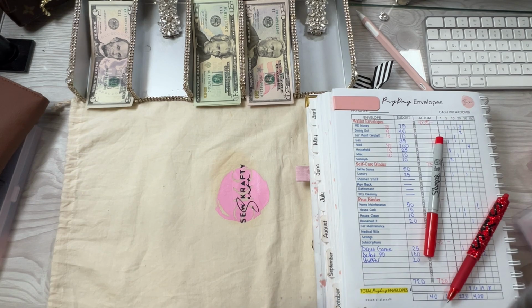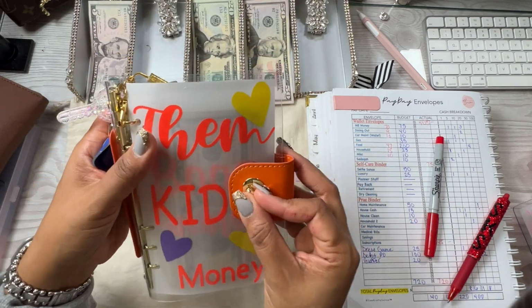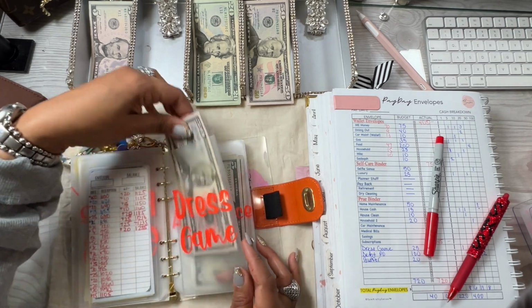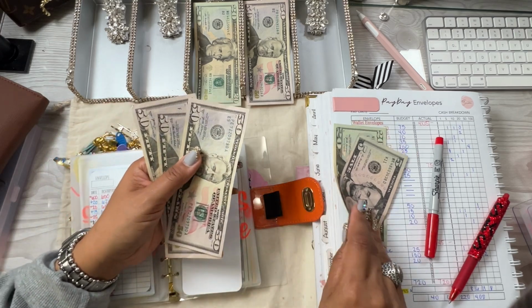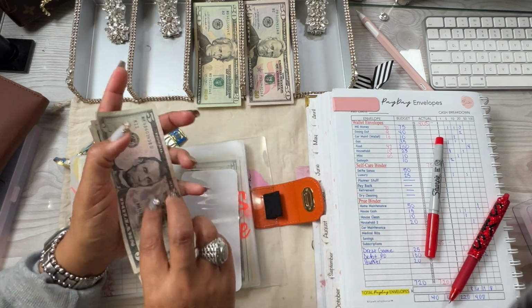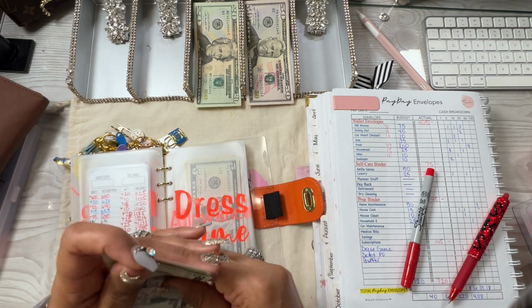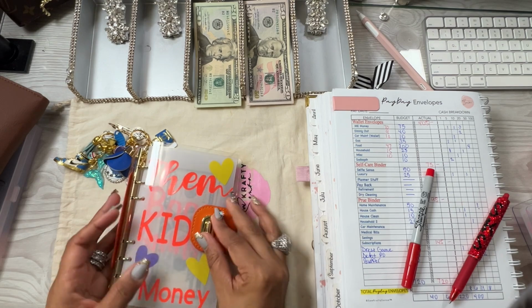So I'm going to go over to dress game, and this is the kids. And again, there's that cute little binder, y'all. Look at that. So nice. And yes, it says them kids money. Okay. So I am only contributing to their clothing. So I am going to give $25 to that, because I had money and I've just been spending it primarily from the account. So 50, 100, 150, 170, 175. So I put 25 and that's 175. Okay, so 175 in dress. So I believe that is it for their binder.